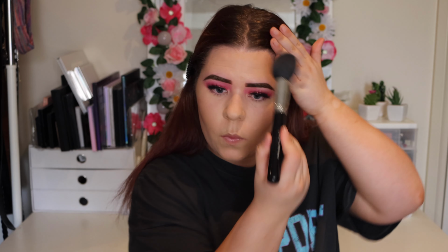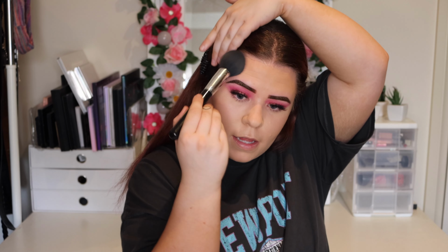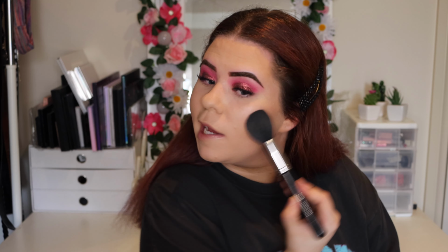I love this, which is kind of a problem. Not a problem because I've already got it, but a problem because I have like 20 new bronzers that I've been using lately, and I have an issue where I just keep applying too much bronzer. But this is stunning.